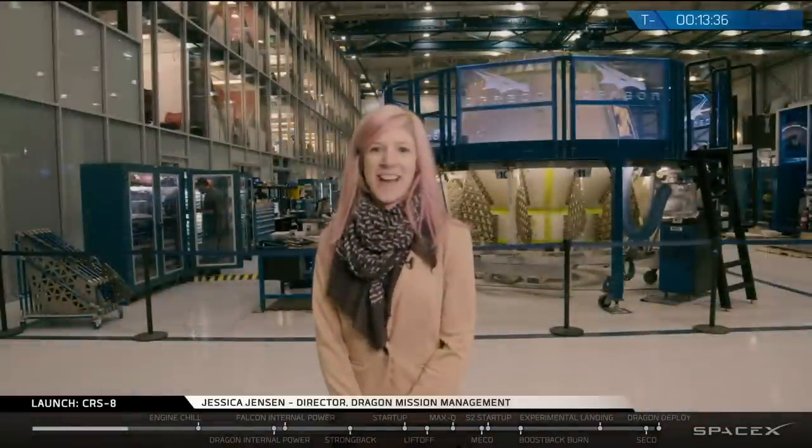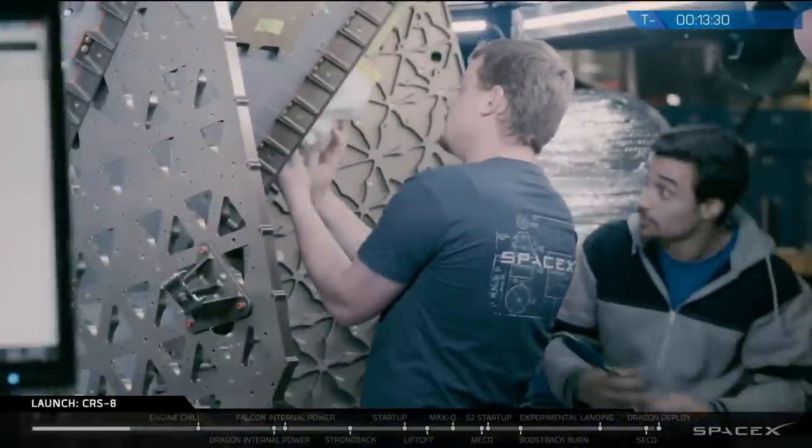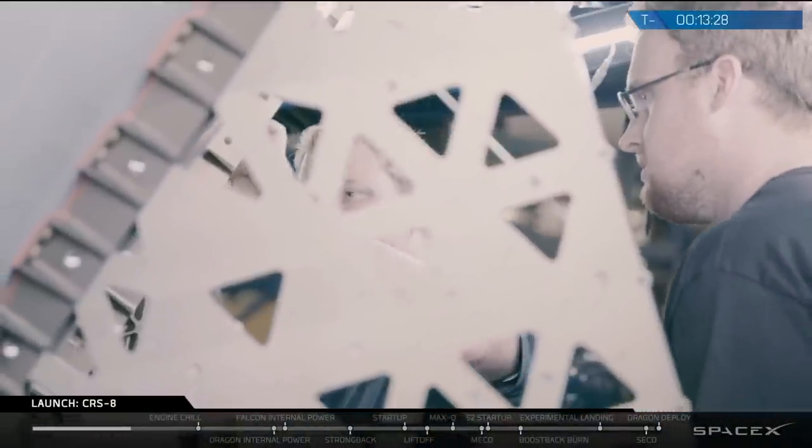Hi, I'm Jessica Jensen. I am the Director of Dragon Mission Management here at SpaceX. Behind me is Dragon Alley. This is where we manufacture and assemble the Dragon spacecraft here in-house.